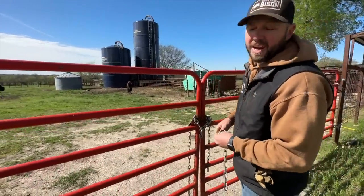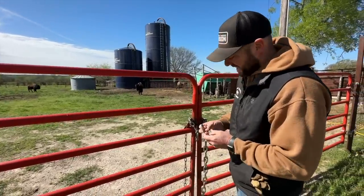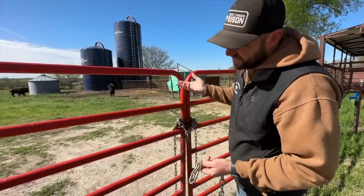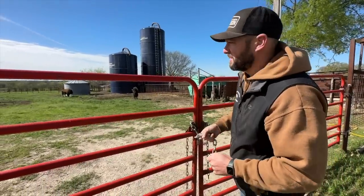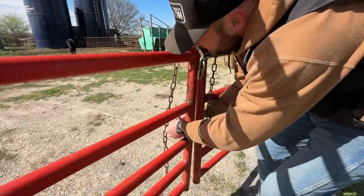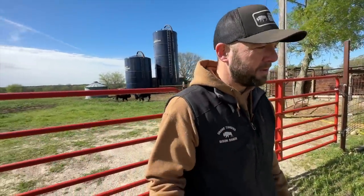Most places don't have animals in with their loadout areas. So yeah, we try to utilize all the space we can. And Eleanor's bull happens to be in this space, so it's what it is. That's how it goes. You definitely have to be careful when you pull through the gate.